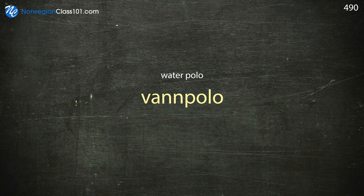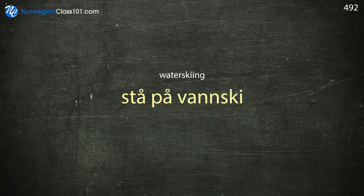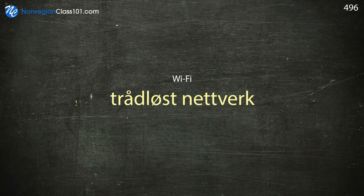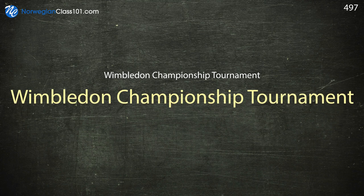Waterfall. Foss. Water skiing. Stå på vannski. Weight training. Vekttrening. Western. Vestlig. Whiskey. Wi-Fi. Trådløst nettverk. Wimbledon Championship Tournament.